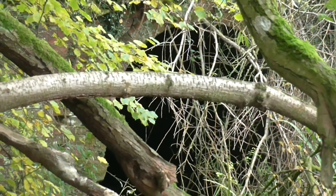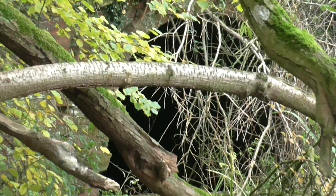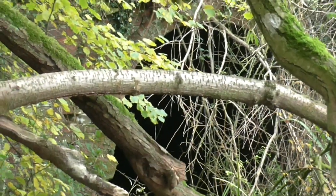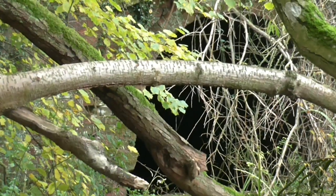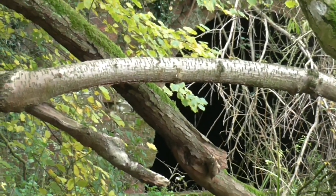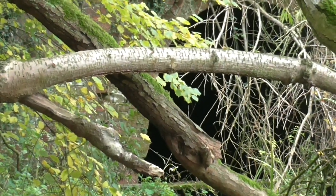But this is the northern portal, and the southern portal is supposed to be 330 yards away. But I've measured it as a straight line between the two points on Google Earth, and it's over 400 yards. So about 100 yards longer. So I'm not quite sure.